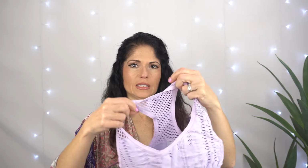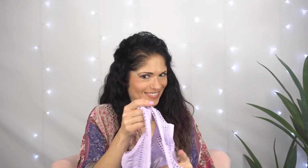So the first thing is this little bralette. And you can never have enough of these, I'm just saying. It looks like another one I have, so I'm gonna have to make sure it's not the exact same one. But this is the NIBIKI detailed bra. I like it. I like the color.